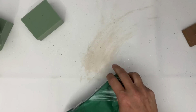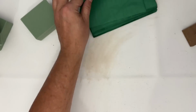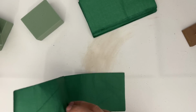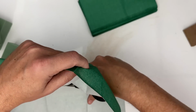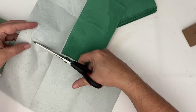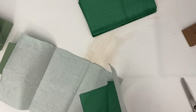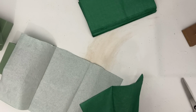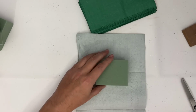All right, so go ahead and take your foam blocks and your napkins, and we are going to use these napkins like wrapping paper. I'm going to take these napkins, and we're going to cut them in half, and then we are going to trim them down just a little bit. Now, that extra piece that comes in there, if you want to pull that white liner out of your napkins, you certainly can. I didn't feel like it was necessary.